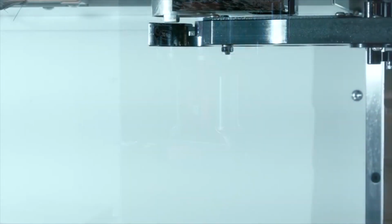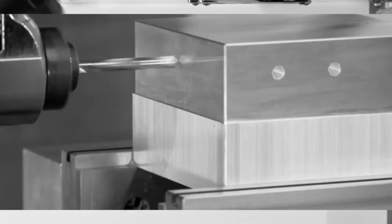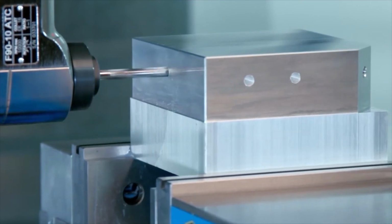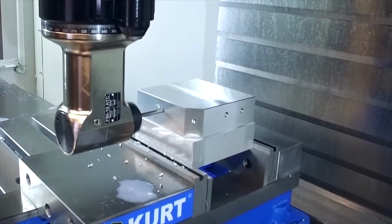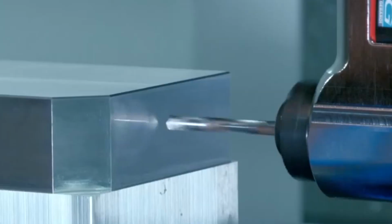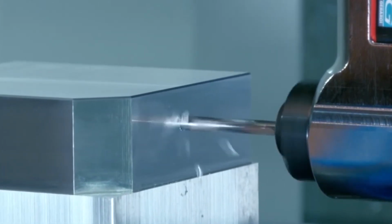But that's not all. The ER collet's wide clamping range also ensures that your tools are held in place firmly and securely, preventing any slippage or movement that could lead to costly mistakes or accidents. Whether you're working with high-speed machines or delicate materials, the ER collet's uniform gripping force will help you achieve unparalleled accuracy and quality in your work.